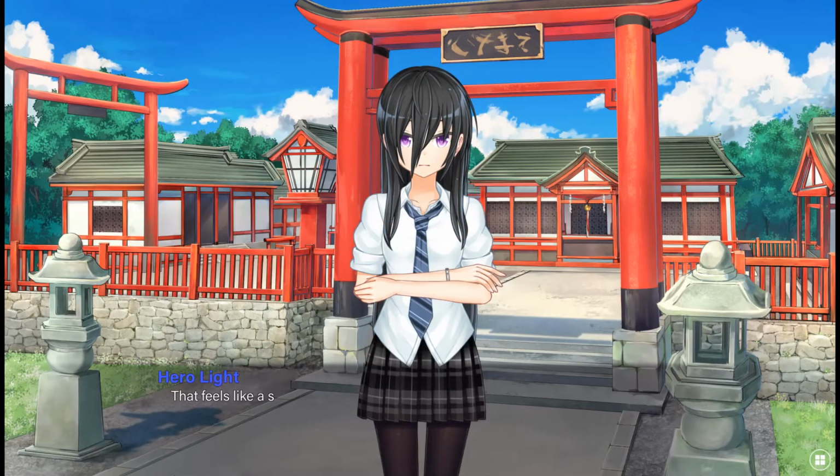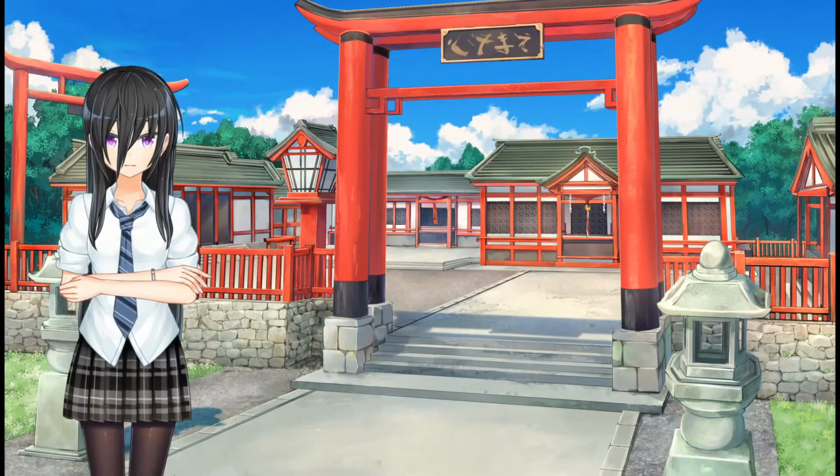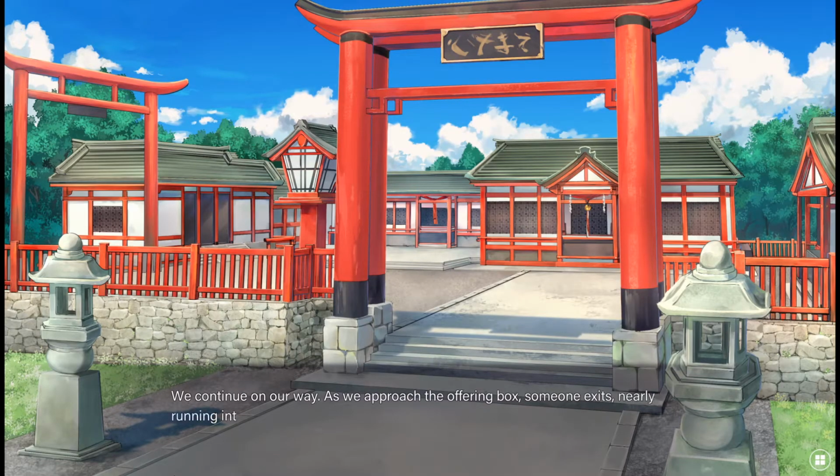I'm not sold. That feels like a stretch. Just wishing for something doesn't make it come true, regardless of how confident you are. Maybe. We continue on our way. As we approach the offering box, someone exits, nearly running into us.